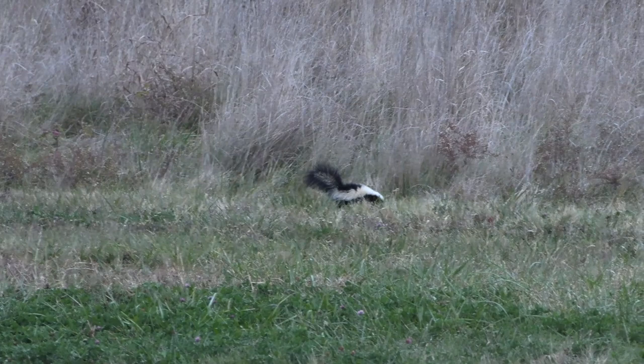Skunk facts. The yellow, sticky, gooey stuff that comes out of the booty hole stinks really, really bad and makes you throw up.